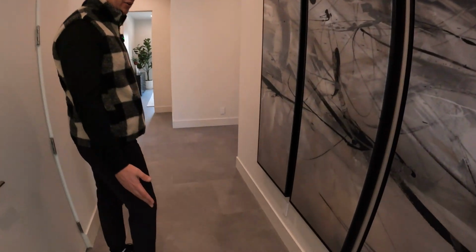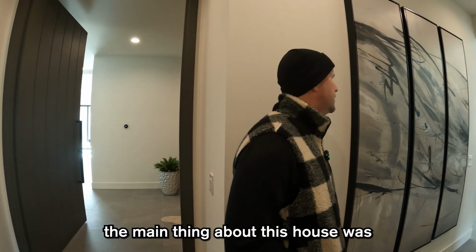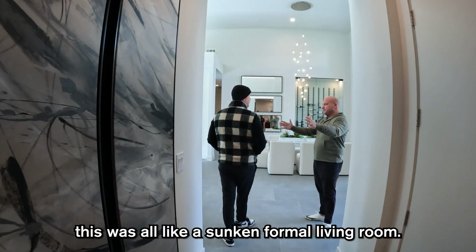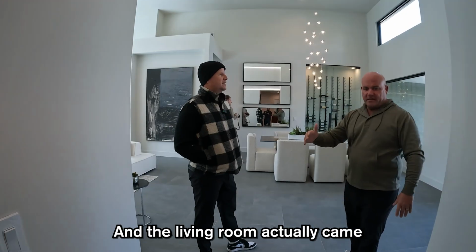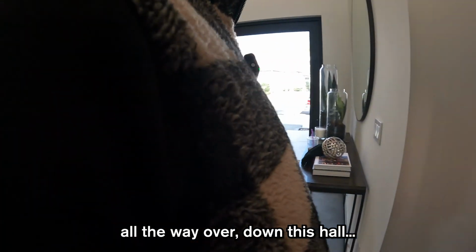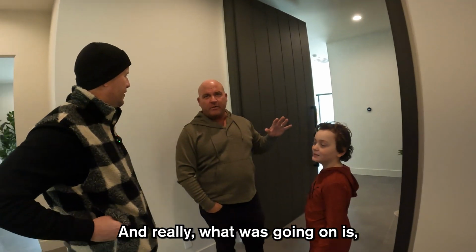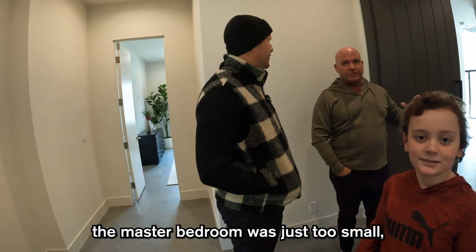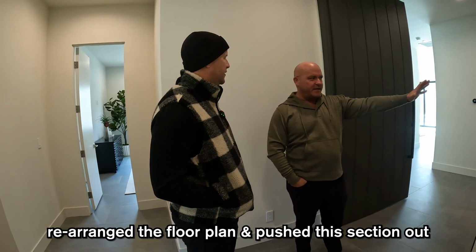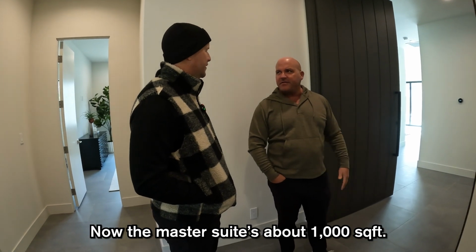What kind of tile do we got in here, Jason? This is just a porcelain tile that we imported from Italy. The main thing about this house was the changing of the floor plan. Before, this was all like a sunken formal living room. And the living room actually came all the way down this hall and through the master suite to about here. And really what was going on is the master bedroom was just too small. So we rearranged the floor plan and pushed this section out to make for a giant master suite. Now the master suite's about 1,000 square feet.